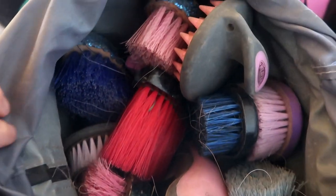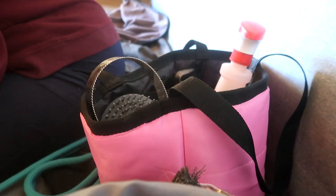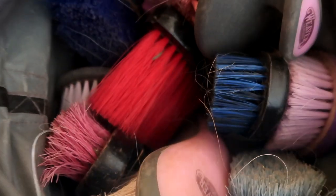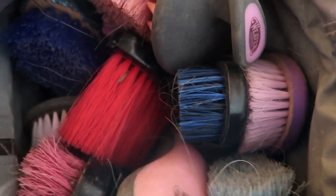So I cleaned up my bag to try and make it work better, but I want to tell you guys, my bag is the barn bag. My bag is the one that everybody goes to. Until Sophie got that one, her other bag is at the other barn. We've always just been using mine. So it has my brushes, and then leftover brushes that the girls used to have.